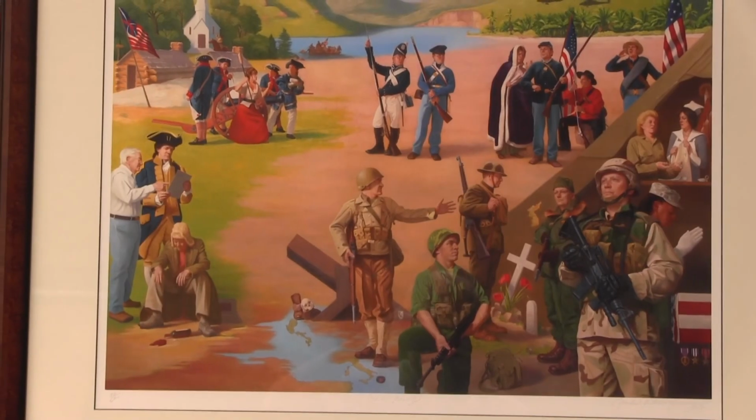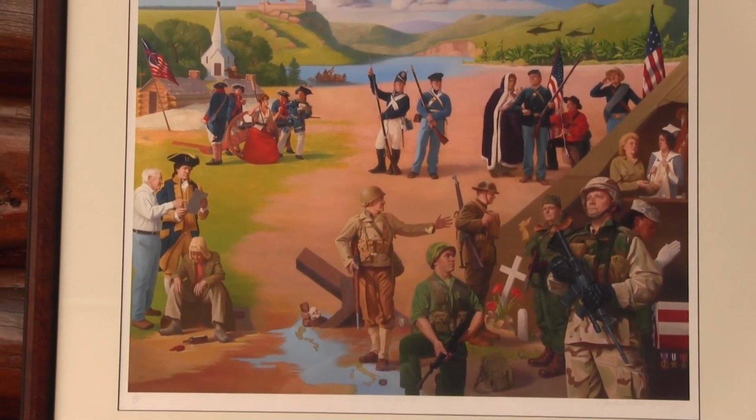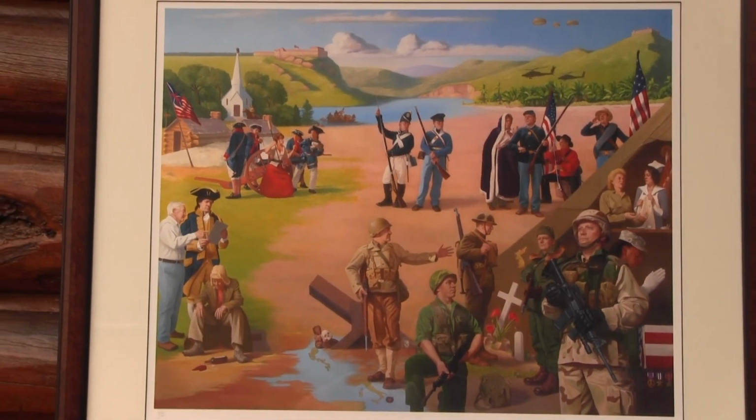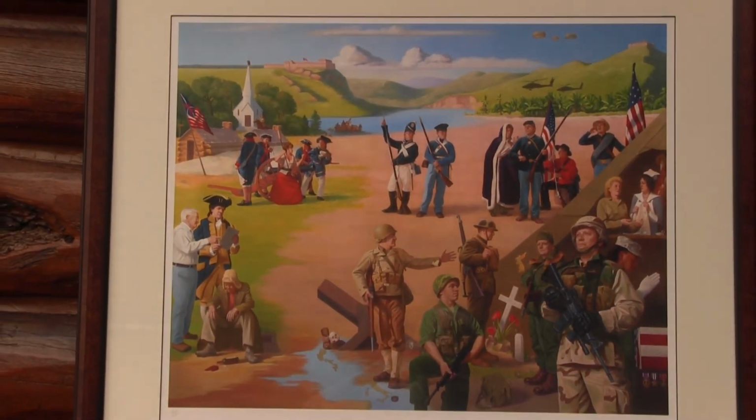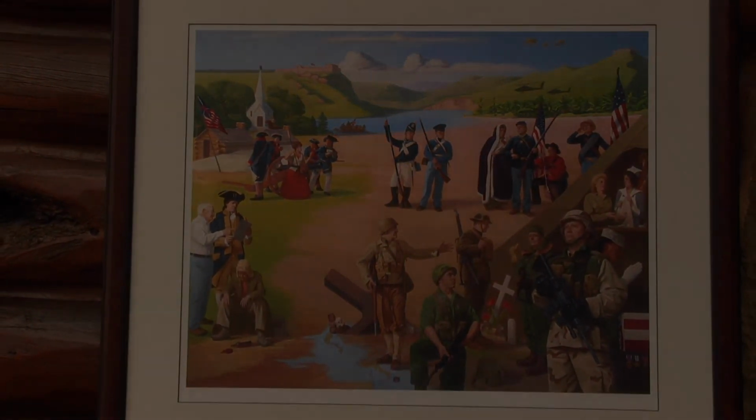Behind and to the right of the Gulf War soldier is a woman in a digital camo hat, which is now a defunct uniform. She is paying homage to a fallen soldier whose coffin is draped with the American flag. Below the coffin are the Purple Heart, Silver Star, and Bronze Star medals.